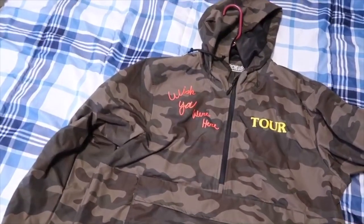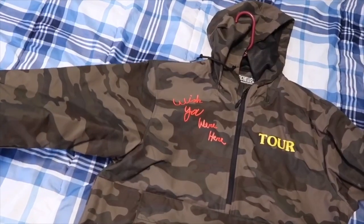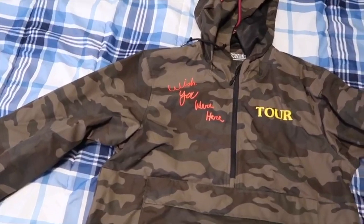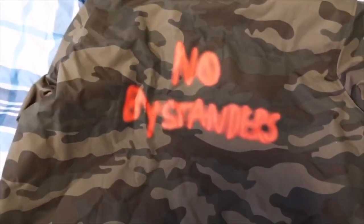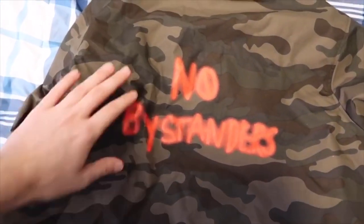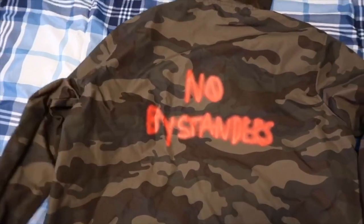Last but not least is the Astroworld Wish You Were Here tour camo jacket from the first leg. It's more or less a windbreaker, but here you have all the tour dates from the first leg of the tour. And on the back you got No Bystanders in the same red font that was on the bleached t-shirt that I showed in a previous video.